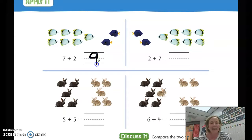There's my answer. Now look at this problem. We just switched those numbers around. So there's still 2 blue fish and 7 striped fish. So if 7 plus 2 equals 9, what is 2 plus 7 going to equal? Let's count them. Here we go. Ready? So we'll go 2, 3, 4, 5, 6, 7, 8, 9. So our answer is still 9. Nice job, boys and girls.